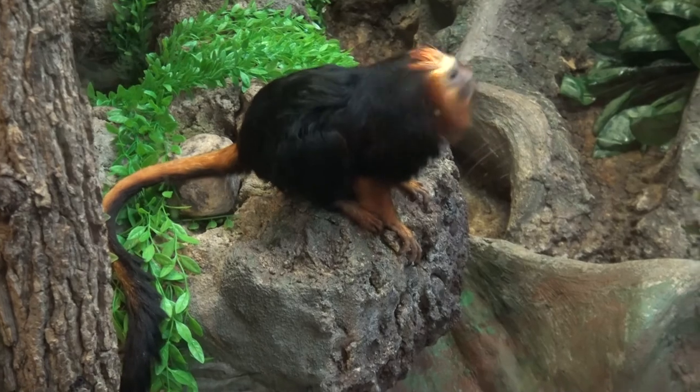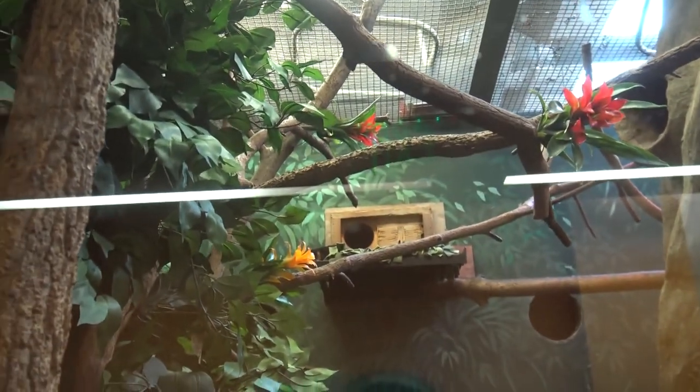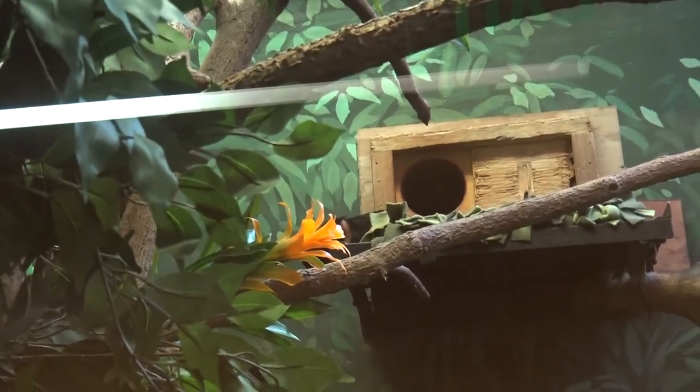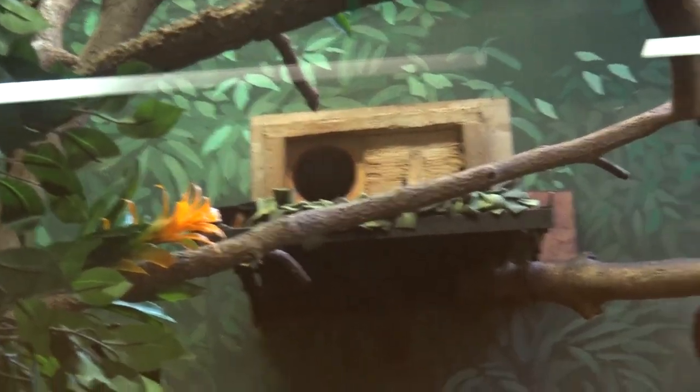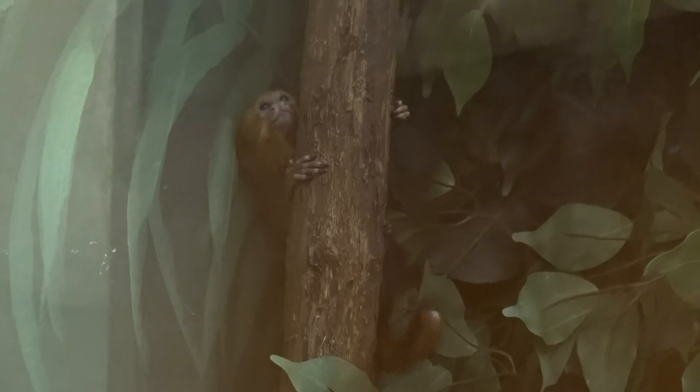We have the golden-headed lion tamarin. Right there. And it looks like a tiny one over there. They did say there's been a new birth and there's a baby. It might be there. And there is... There it is. There's the baby. We see you, baby. Do you see the little babies? It's curious about us.